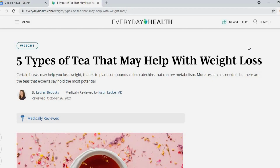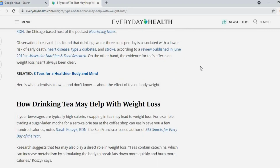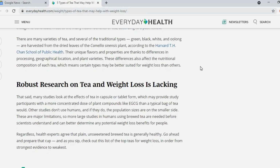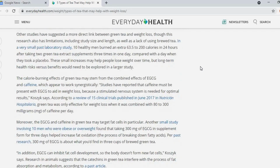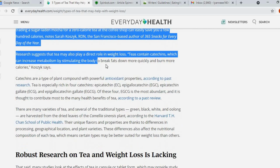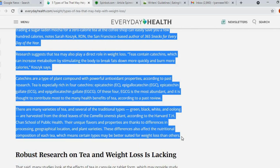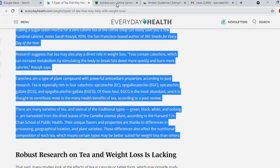So after you find one article that you like, for instance the one we clicked on right here, it basically contains the different types of tea that can help with weight loss, which is very informative and helpful. So then, what you want to do is highlight any statements that you like and then copy it, and we will paste it onto this other website that I briefly told you guys about.